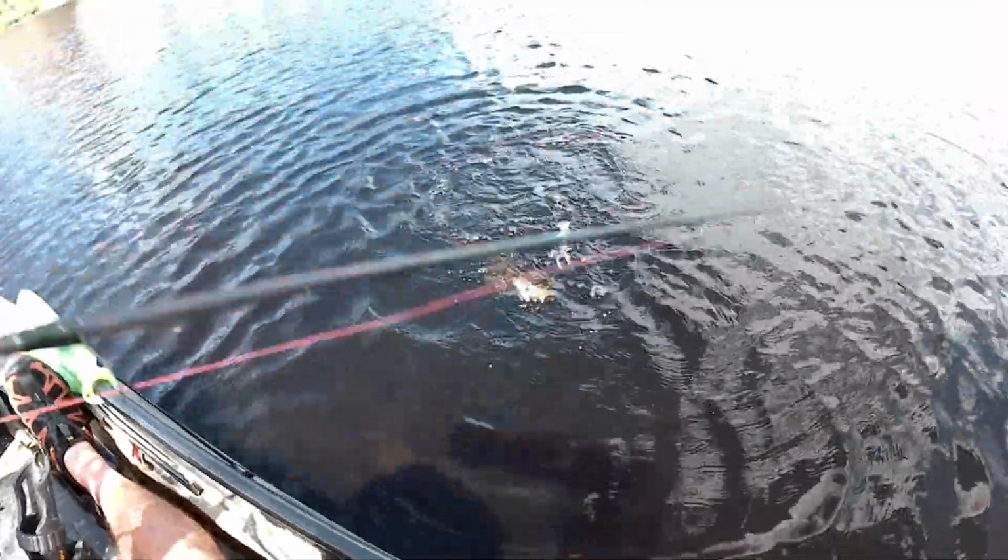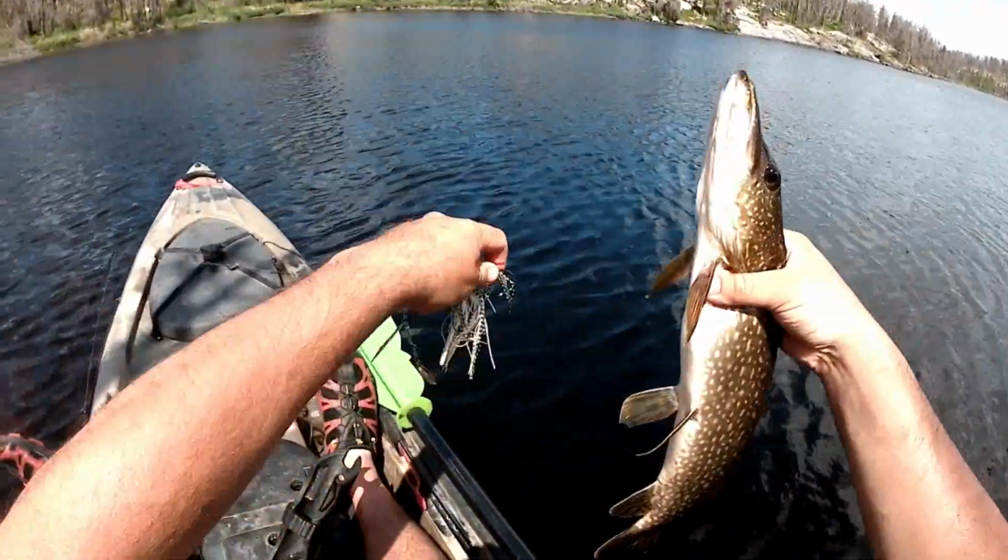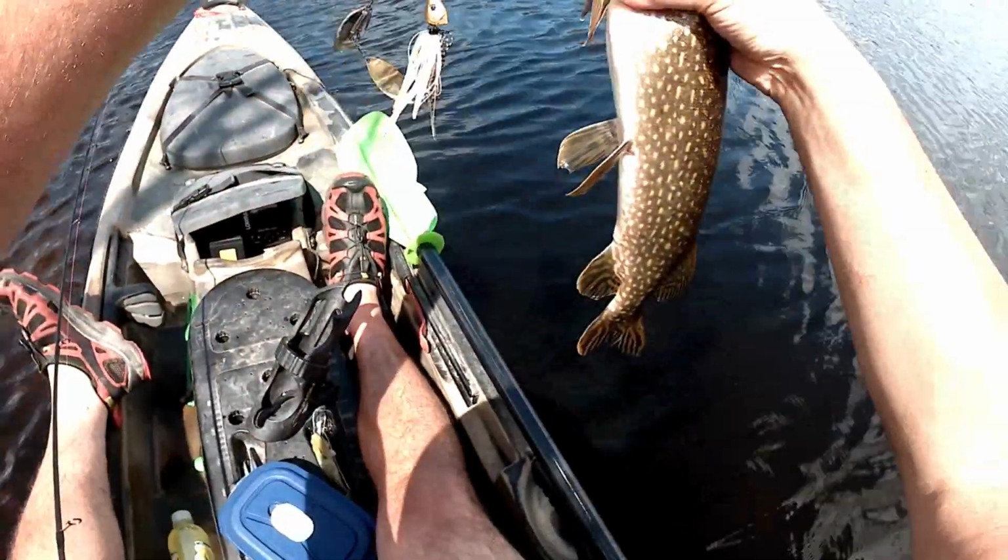I actually caught a pike on this with my very first cast of it, which was a bit of a relief for me because I'm really not too familiar with spinners and I wasn't sure how well I would do with this. First cast, got a pike, no problem. A classic Canadian pike lure. A simple spoon with some flash, with some red on it. This is the Magic Double XL spoon.